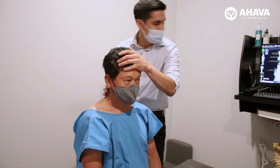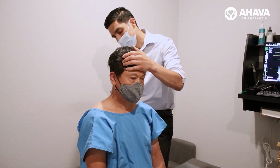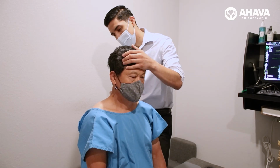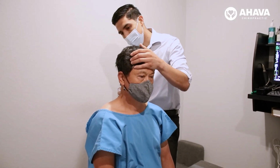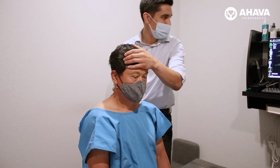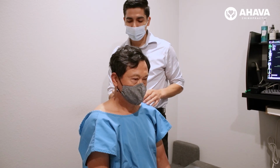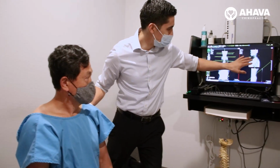Right. The thing that we're looking at here, so here is... Yeah, right there, I could feel it. That's your C2. And then C3 right underneath it. Is C3 sore at all right there? Yes, it is. Okay, because C2 definitely has some stress, so you're going to be looking at your neck here.